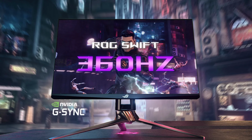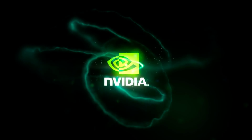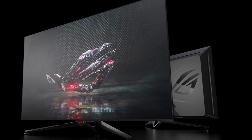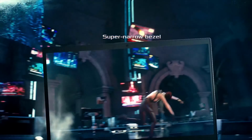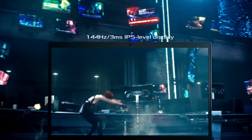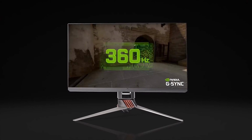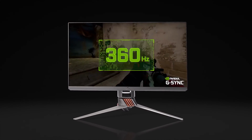Asus has released the world's first 360Hz monitor with integrated G-Sync support. It was a collaboration of Asus and Nvidia. Last year, Asus showed off their 360Hz display. It was basically a prank. The monitor is designed with esports in mind. Most gaming laptops come with a 144Hz or 240Hz refresh rate, but the Asus ROG Swift is much smoother. Moreover, the Nvidia G-Sync technology will provide a better gaming experience.